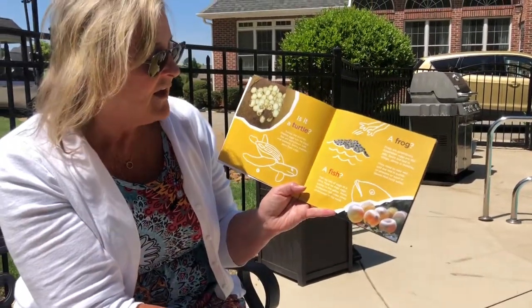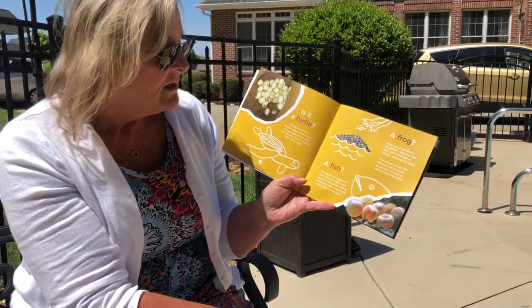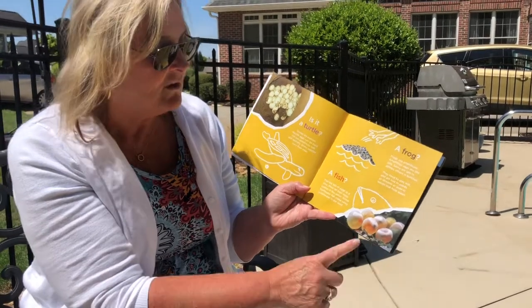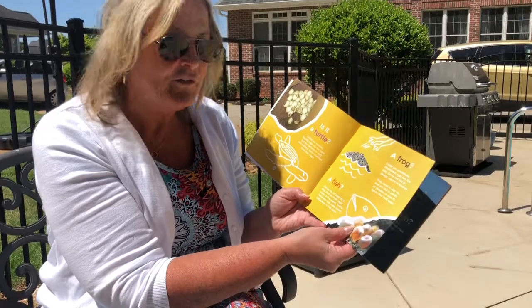Could it be a fish? Fish lay lots of eggs at a time. Most let their eggs scatter in the water. Some freshwater fish make nests underwater in the sand. Isn't that pretty cool? You never thought a fish would make a nest.